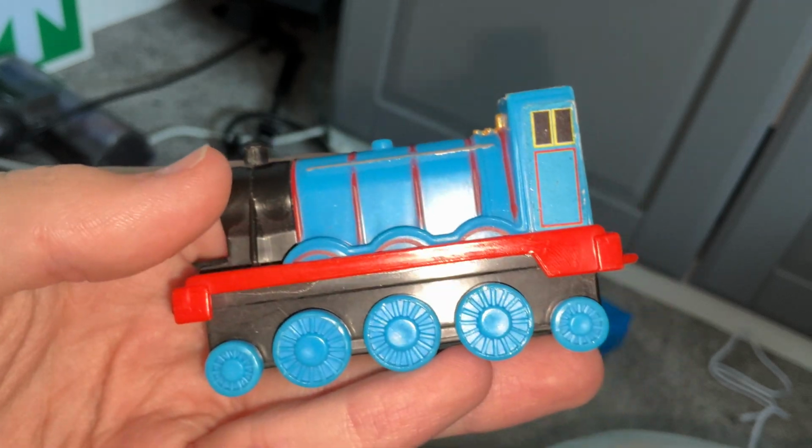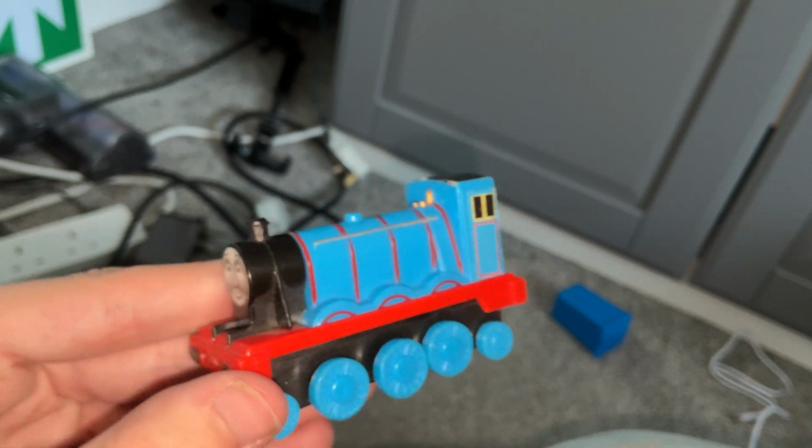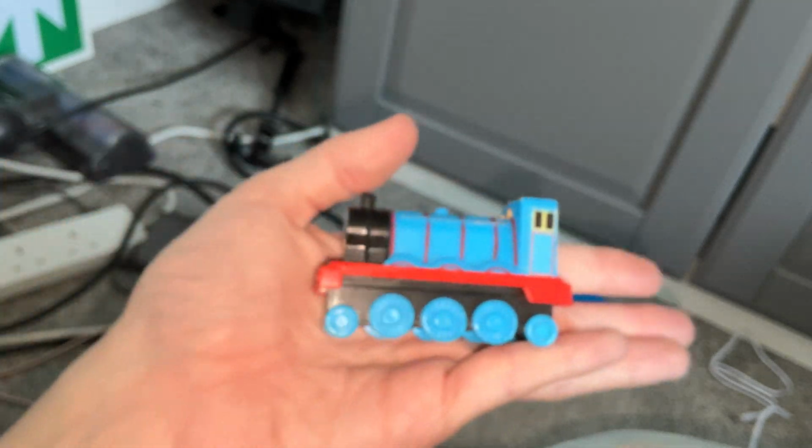And you know, my other Gordon I've got, his tender's yellowed. His tender's completely faded, which is horrible. I do not like knockoff items. Why these exist? These toys just make me so mad. It's just so infuriating that these knockoff toys exist. Because imagine ripping off a great toy.